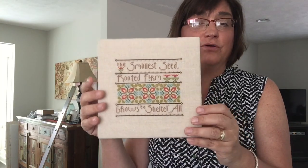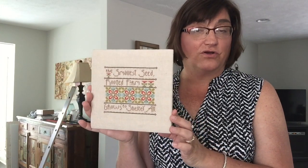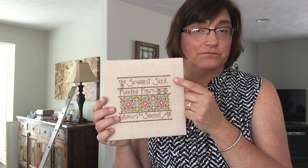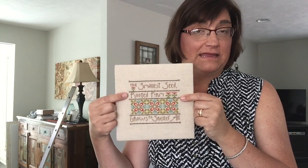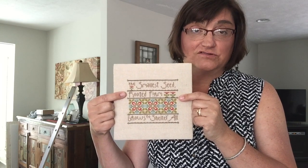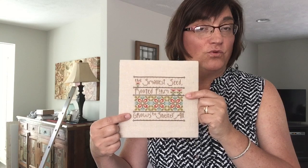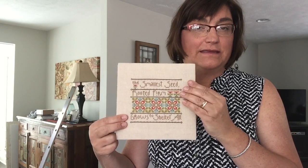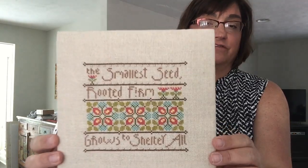I wrote the saying right away. It says, loosely, the smallest seed rooted firm grows to shelter all. And if you really take a moment and think about it, my effort in designing this is that small seed. And then hopefully their campaign takes root, and you can go to their website and download the designs. A number of designers have done this, and it'll root that thought process firm and will raise money to help literally build buildings to shelter all. So I wanted my design to have a little deeper meaning to it. Plus I just love the design.